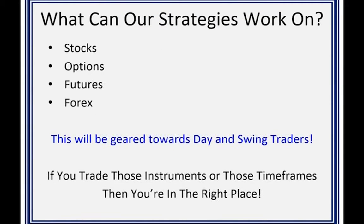Now, if you are a day or a swing trader and you trade stocks, options, futures, or Forex, then you're in the right place. If you're a long-term investor only, this probably won't be appropriate for you. That's not going to be the focus of today's event.